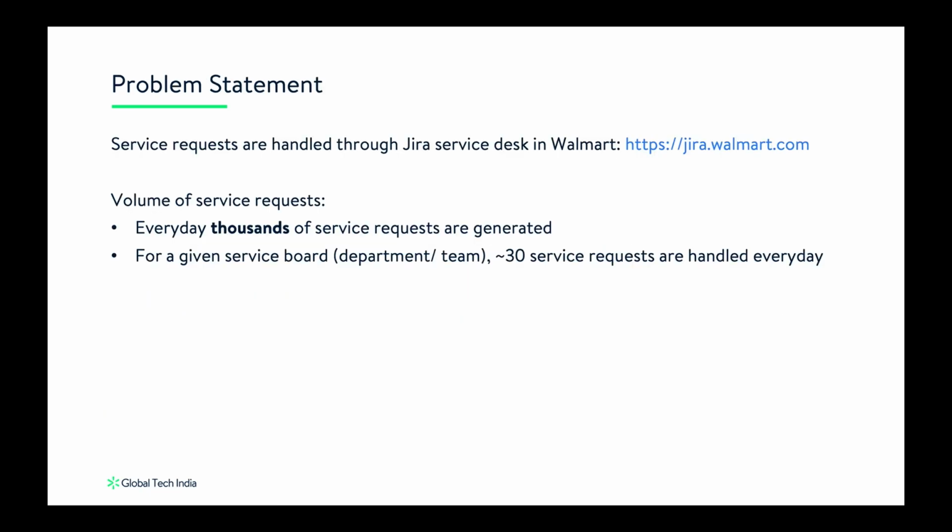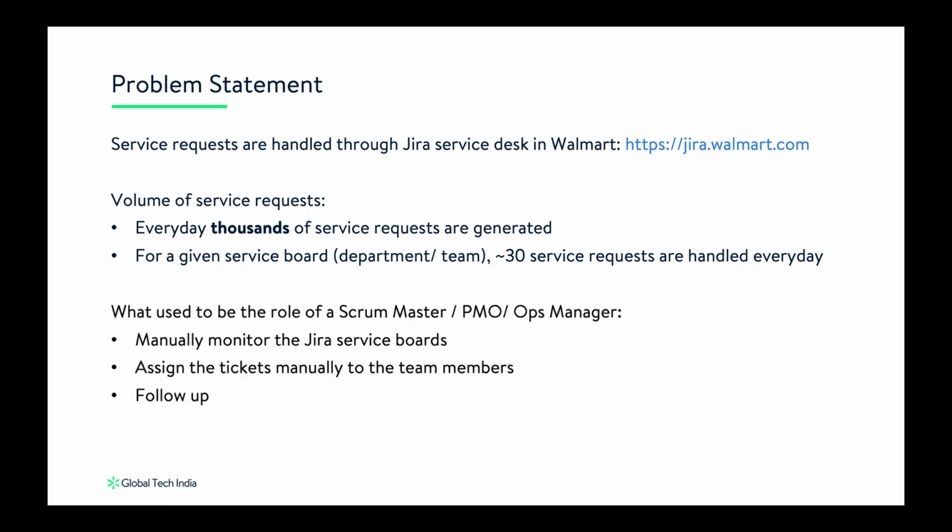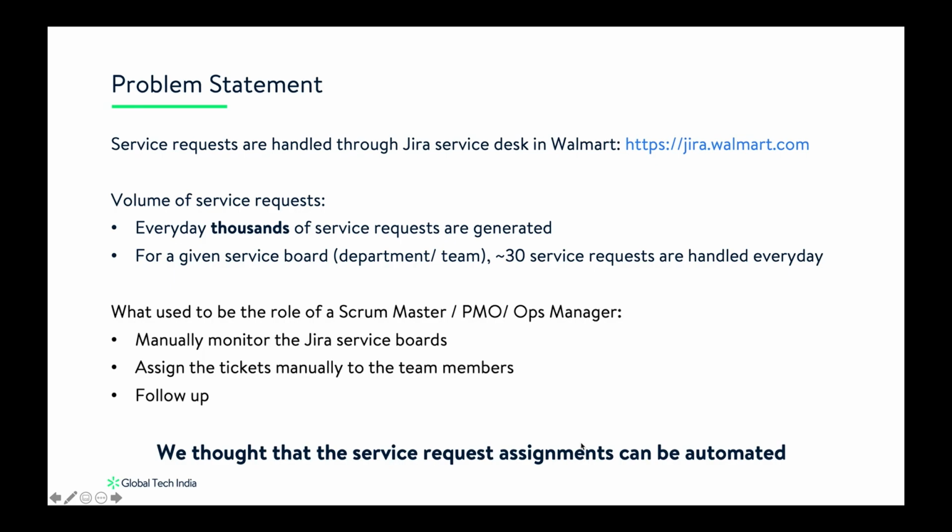What is the problem statement? Every day thousands of tickets are getting generated. Tickets are also known as service requests. For any given team there are 30 tickets per day. The role of the Scrum Master used to be to monitor the Jira service board. There are multiple service boards. They would assign the tickets manually to team members to follow up with reporters and with the engineers. We thought the entire service flow management can be automated in a better way.